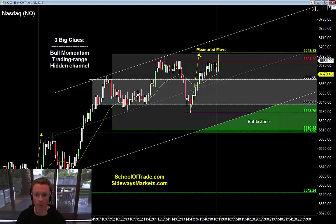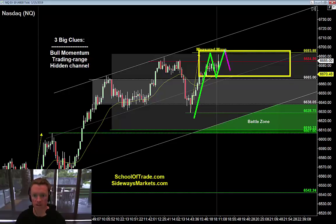What if we sit sideways here? What if we just chop around going sideways? Then what do we do? Well, at that point it's a range. I can find that support level below the range, and I can use that support level with the 2 try rule. 1, 2, and then back up.